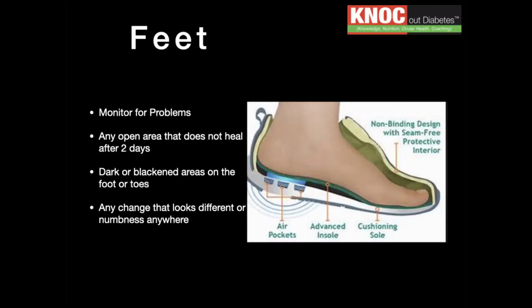Right. Also, if you have an injury or some type of open area on your foot that doesn't heal after 2 days, that is disconcerting, and you do need to call your provider. Absolutely. Dark or blackened areas on the foot or the toes are also warning signs. Yes. And any change that looks different or numbness anywhere in the foot area is a warning sign.